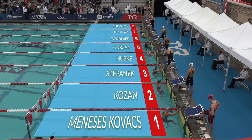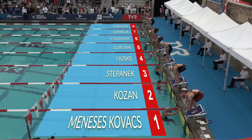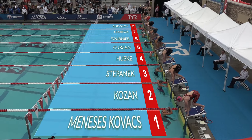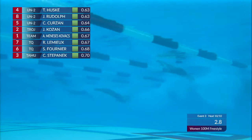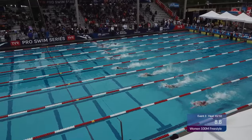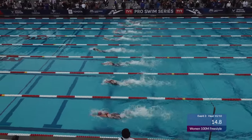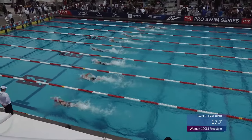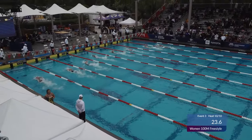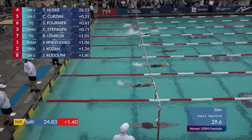Heat 10. Final heat now in the women's 100 freestyle. Your top seed in lane 4 is Tori Husk. Husk, the 2022 world champion in the 100 butterfly. She had a great meet last June in Budapest, also winning 3 other gold medals and a bronze in the 100 freestyle event. Husk turns first ahead of Claire Curzan.